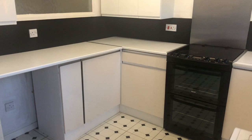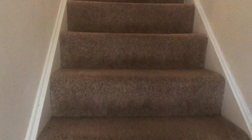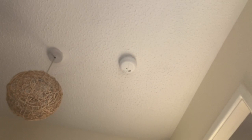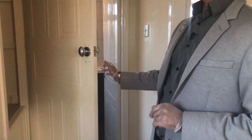One more look at the kitchen. Okay, and another look at the lounge. Neutral carpet, neutral decoration. As you come onto the landing area, you've got the smoke alarm up there. That's for the first floor. Alarm sensor point, and then there's a loft space. I'm not sure if it's boarded or not. I haven't been upstairs myself, but there is a space up there where you can put your extra holiday luggage.